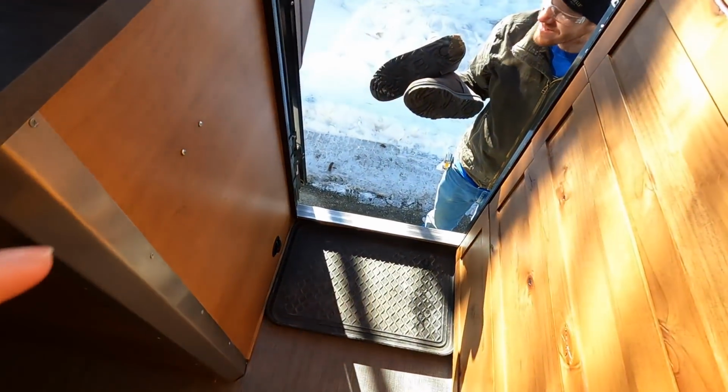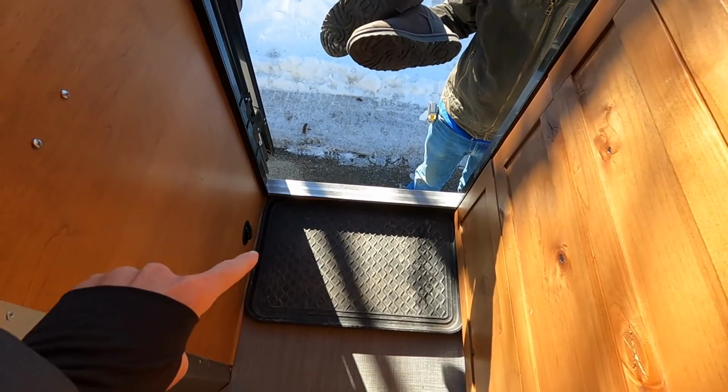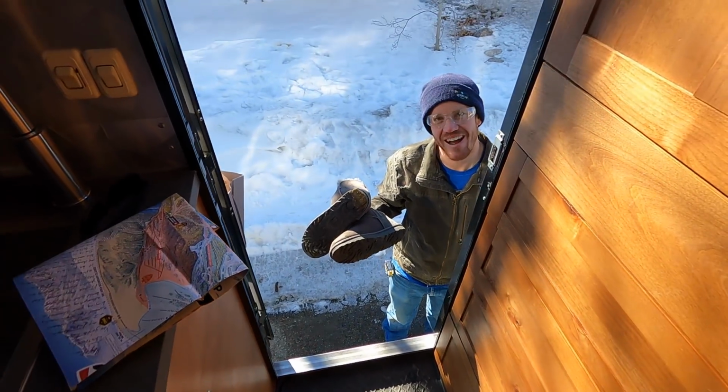Guys, I just stepped in dog poo. On a positive note, my front tray worked perfectly because the dog poo is contained to the front tray. Update, I've been informed that I stepped in cat poop, not dog poop, so. Yeah.